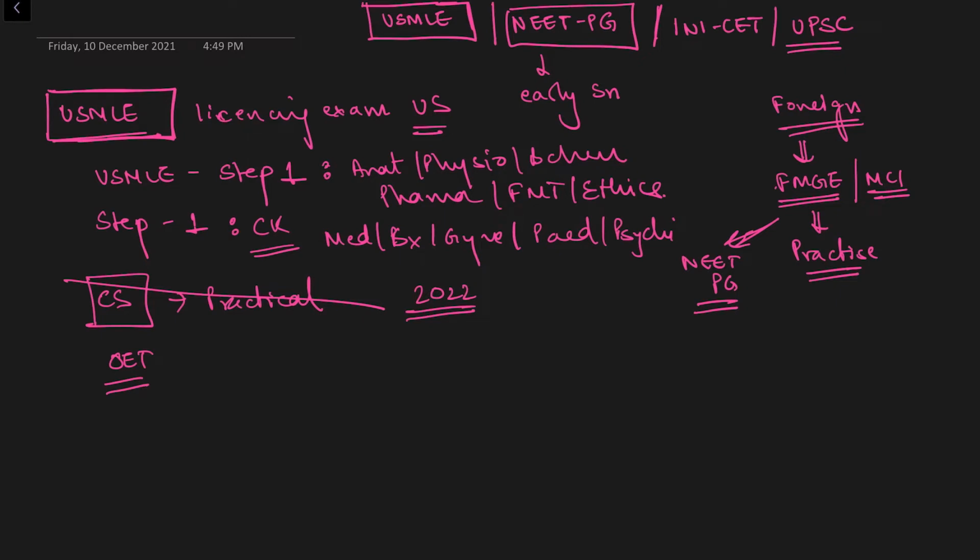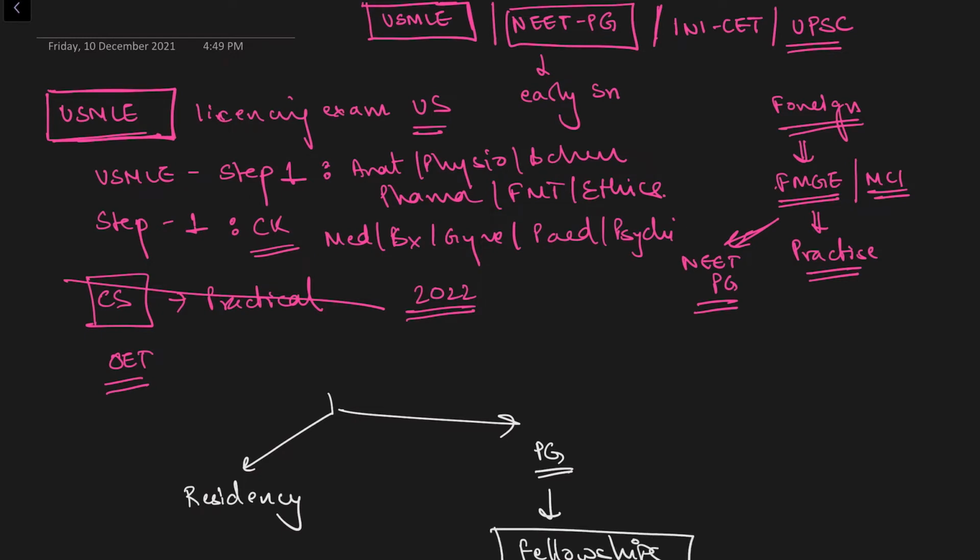Okay, what are the advantages of giving USMLE? First, to do a residency in the US, and second, if you have done PG from India, then to do fellowships in the US. You need to clear Step 1, Step 2 along with the English proficiency exam, or the USMLE exam in total. Now in residency, you get a score like 253, 270.